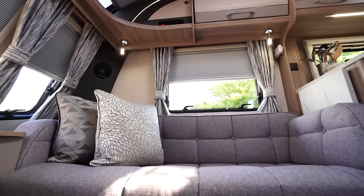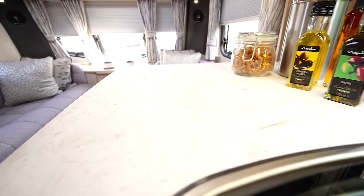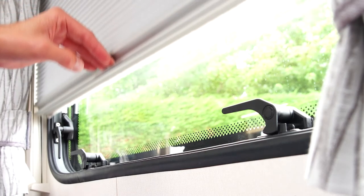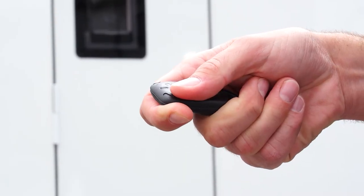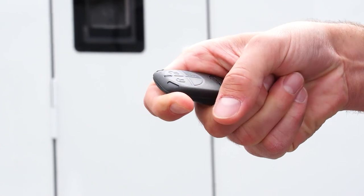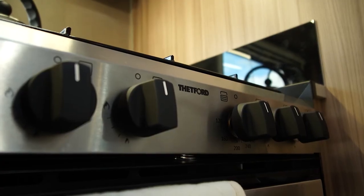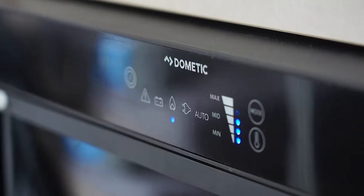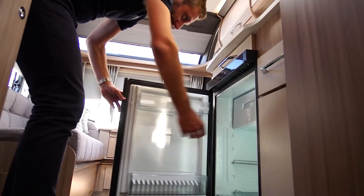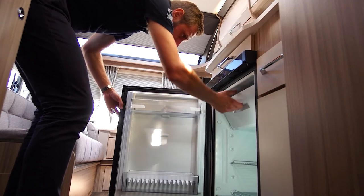Internally, you will find a high level of specification as standard. Items such as pleated blinds, which are more effective at keeping light out and ensuring a lazy lie-in whilst on holiday. Key fob alarm, which helps to protect your caravan while you're away from it. Thetford oven with separate grill and electric hot plate for cooking up your favourite dishes. And Dometic fridge with separate freezer compartment to keep your food fresh and your drinks cold.